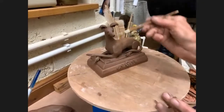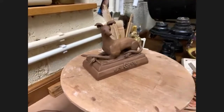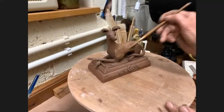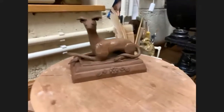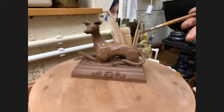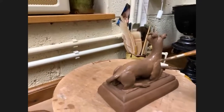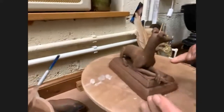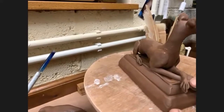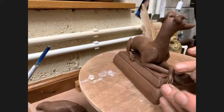And then what I do is I just kind of smooth him out, just because I like to do it, and any residual water will plop onto the base and help fix him. And of course, when you slip this, the slip acts almost as a glue as well. Right, let's see if we can. Yeah, there we go.